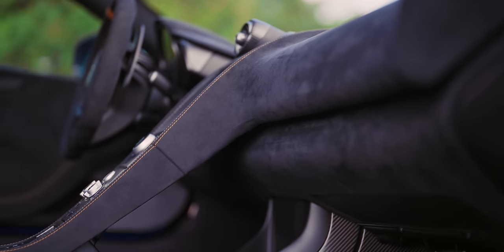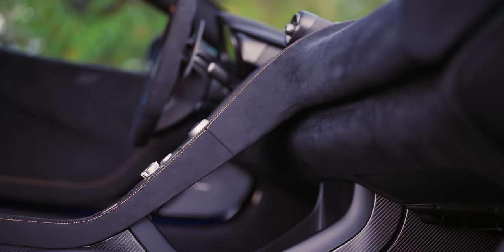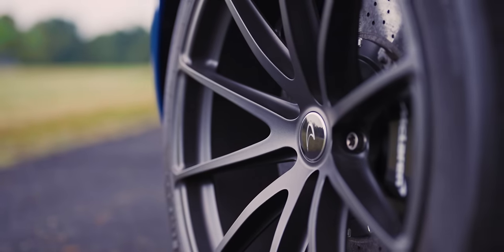But I wanted to briefly talk about how special this car specifically is to us. Like I said, it was the first MSO spec from new car that we bought from McLaren, and it's been bulletproof. This car's been great. Obviously, the spec is fantastic. Everybody wants to know, how did you guys acquire a Speedtail? How did you acquire a Sabre?